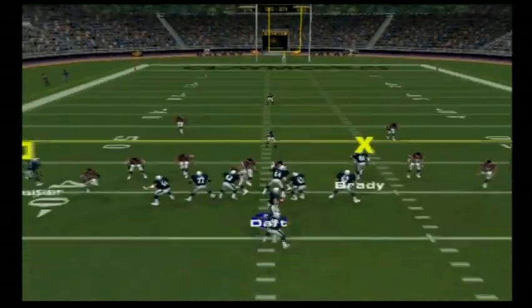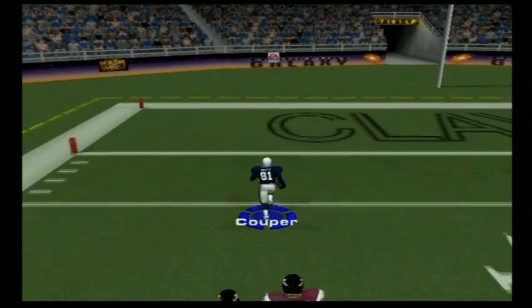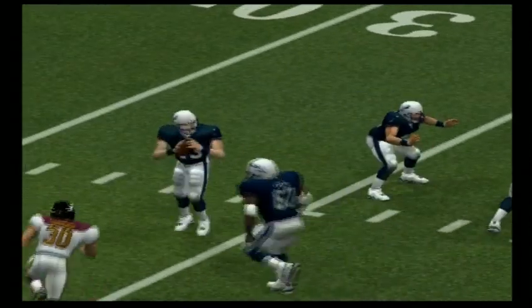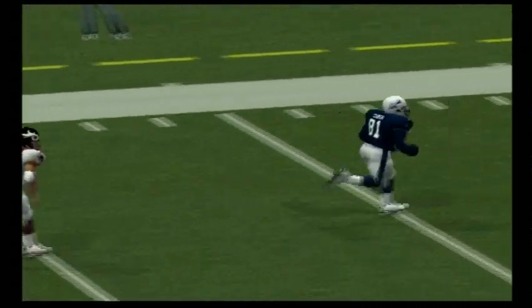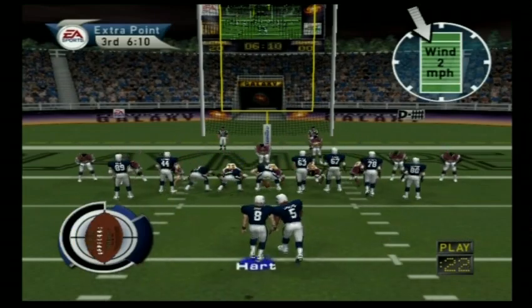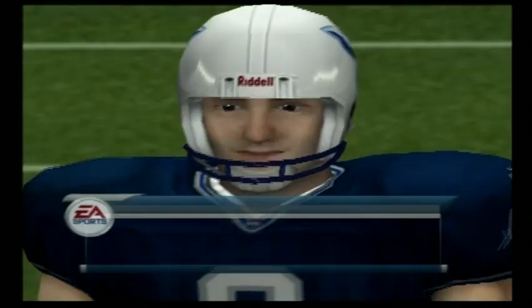Defense showing blitz. Back to pass. Number 13 passes left. Pass is complete. Touchdown, home team. Let's look at that touchdown pass again. And here comes the kicking unit. And the extra point is good.